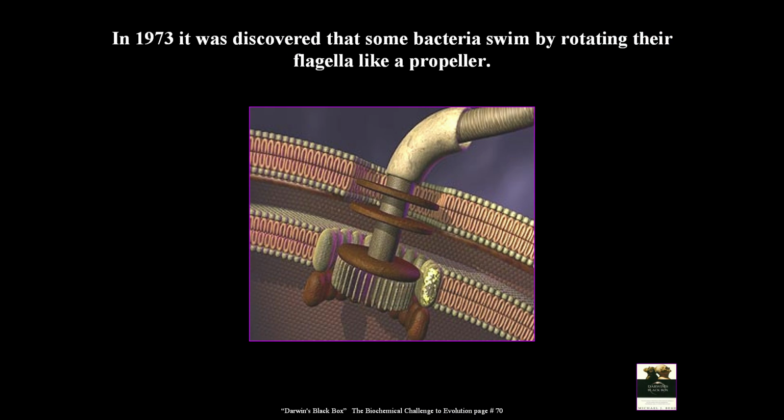Now, in 1973, it was discovered that some bacteria swim by rotating their flagella like a propeller. And it's like this right here, guys. This is basically a diagram of what it looks like, which is absolutely astounding.